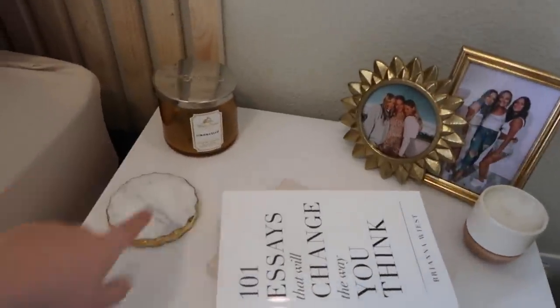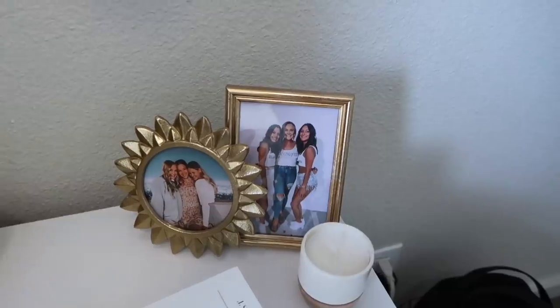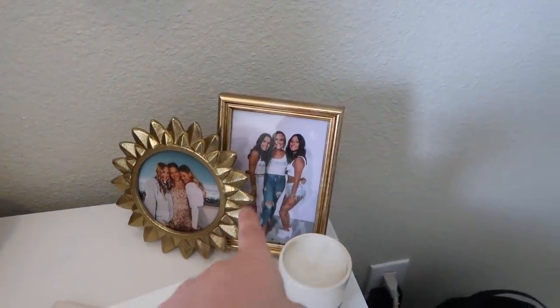There's the door when you walk in, there's the nightstand. So I have another Bath & Body Works candle, another coaster. I put the cutest coaster here, of course. I have these frames, they're both from Target. That's me and my friend Emma and Kiara, and me and my two littles, Nicole and Nikita.